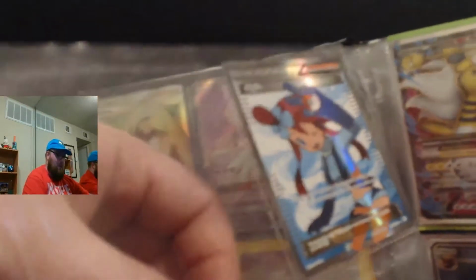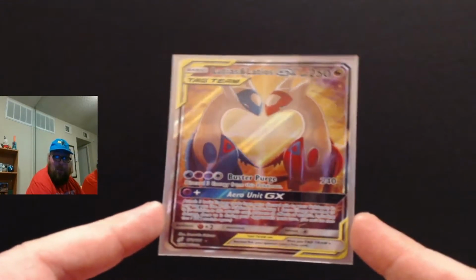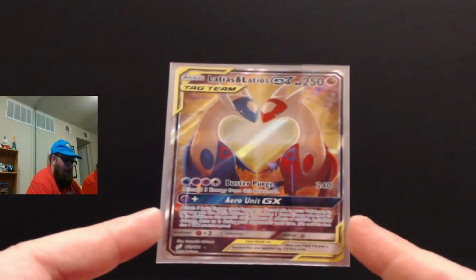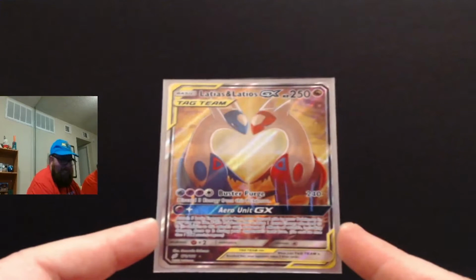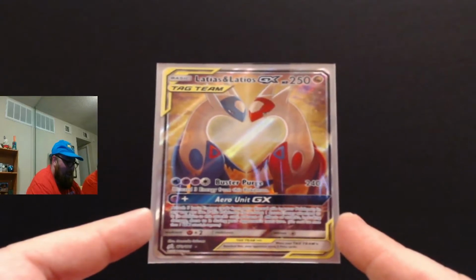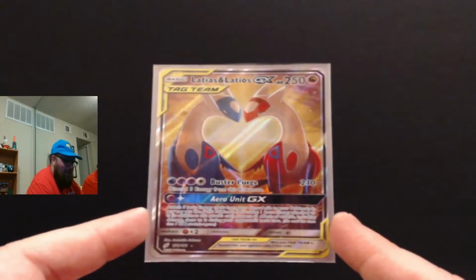And then we have this Latios and Latias GX Tag Team card. There's a story behind this card, and this is the main reason I'm making this video, actually. I love this artwork. I think this artwork is adorable. You know, they're making a little heart. They're like the 2 soul bonded Pokemon type of thing or something. I don't really know. But I love Latias. I think she's a great Pokemon. Latios is pretty cool too. And just, you know, the way their colors complement each other, red and blue, or ruby and sapphire and all that.